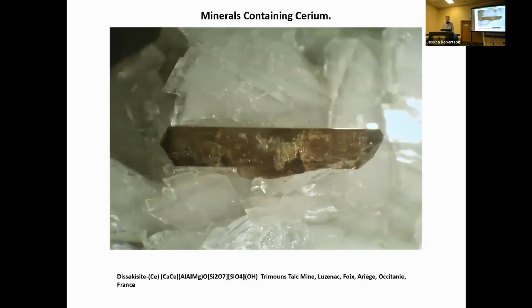This is Disacosite Ce, really an interesting mineral. It's from Trimons. It's a quarry or a mine in France, and it's actually a talc mine. These rare earth elements occur not in the talc, but in small dolomitic lenses in the talc. And so as they're mining this, if they have a little bit of dolomite, the disacosite will occur with it.